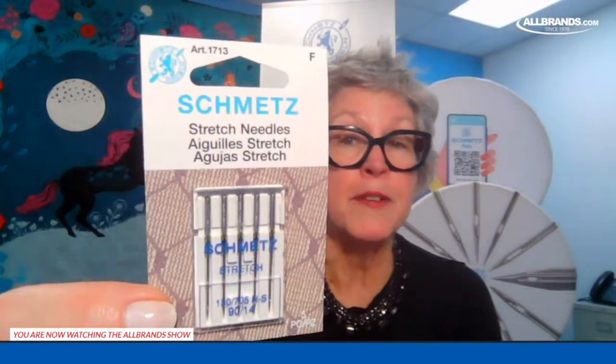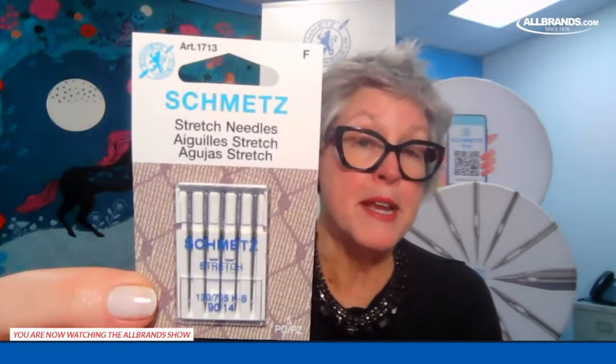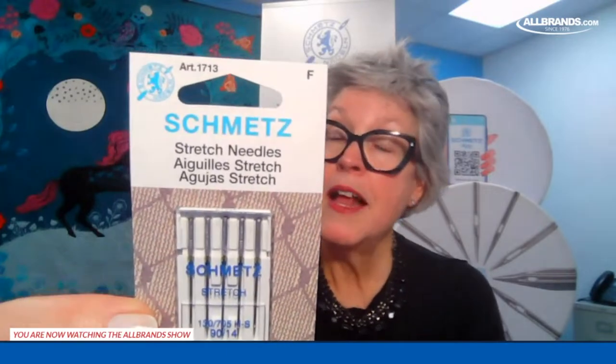And the first is a jersey needle. The generic name for a jersey needle is a ballpoint needle. The jersey needle has a medium ballpoint. The other needle that you need in your stash when sewing with knits is a stretch needle. And guess what? The stretch needle also has a medium ballpoint, just like that jersey needle. But the stretch needle has a smaller eye and a deeper scarf.